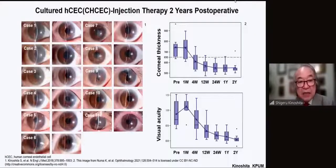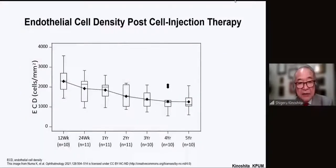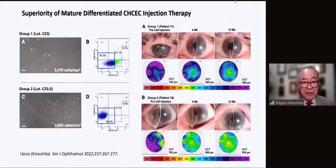So this is the initial 11 cases of the cell injection therapy. All these corneas become transparent and the corneal thickness comes down, visual acuity improved around 4 weeks after the cell injection therapy. And the 5-year results of the average corneal endothelial cell density is about 1,200 cells per square millimeter or so in group 1. So this data is almost the same as the DSAEK or the DMEK procedure and published elsewhere.